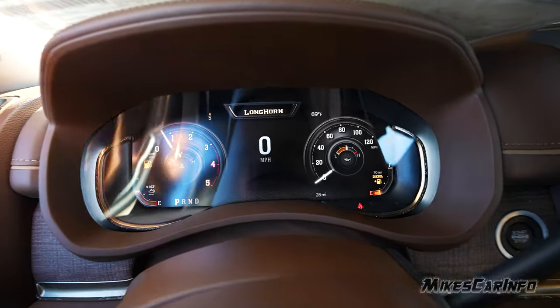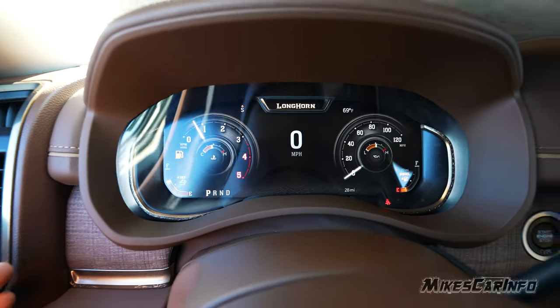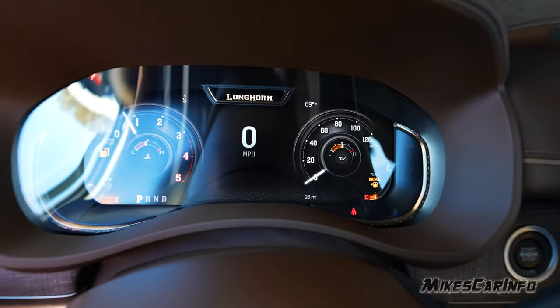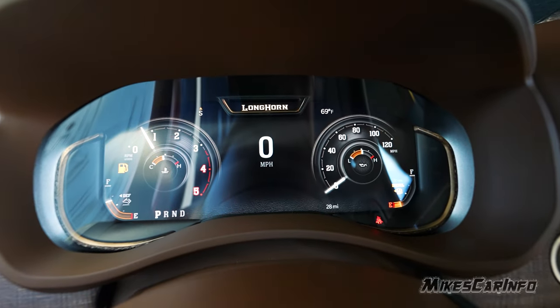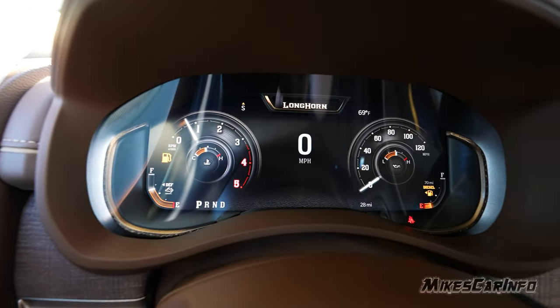The gauges are basically a screen. There's a little bit of a glare on my camera, but I don't see that glare with my eyes, so hopefully it doesn't make it look bad, because it actually looks really, really good. So let me try to cover this up a little bit here. Okay, so there we go. I mean, it looks really good.